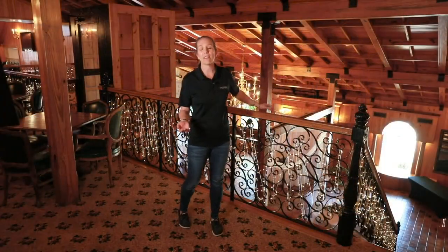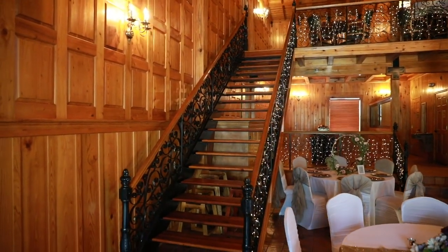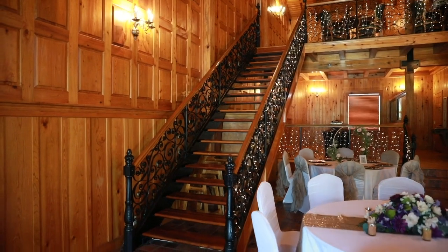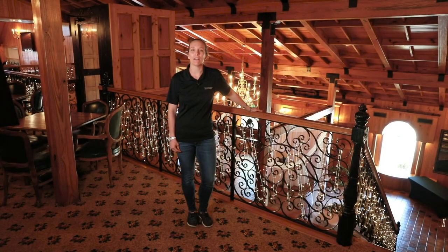You can also see our grand staircase. That's our recommendation for all of our couples to be introduced into their guest group by walking down that staircase. It's a wonderful photography opportunity, and all of your guests can see you come in from there as well.